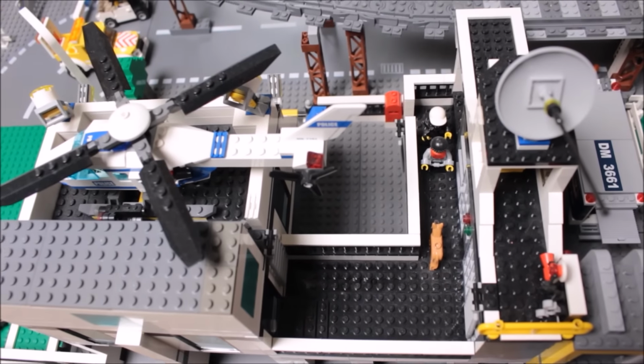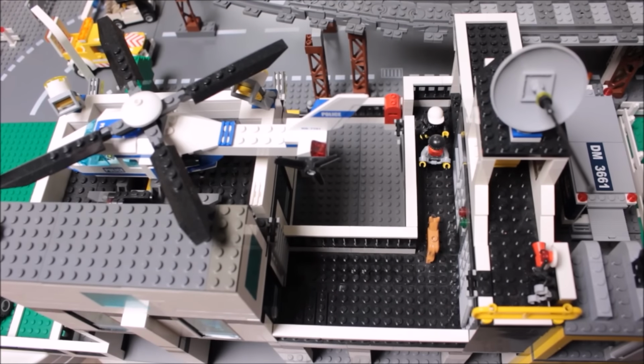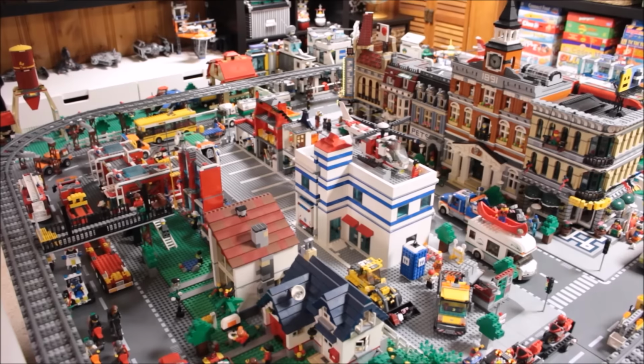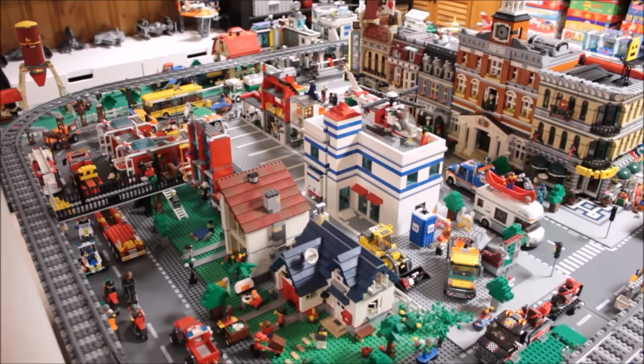I did do a video on that, so I'll put a link to that in the cards. And I'll show you a front view right now. And there's a better look at that. Here's another aerial view for you guys. One of my favorite views personally.